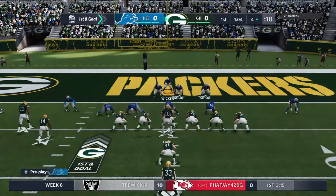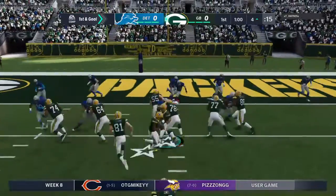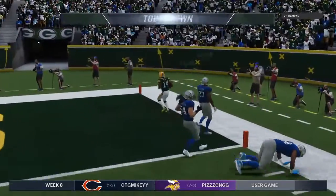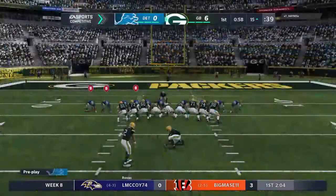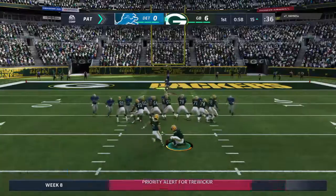Hey, let's calm down. Hey, 22 needle. Calm the crouch. Here we go. Oh, how about this on first and goal? And he will get this into the end zone. Touchdown, Green Bay. Taking it in from 4 yards out. And the Packers have taken the early lead.